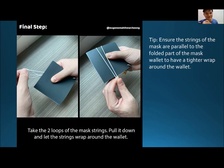Are you able to have your mask wallet done? I know some of you may not be able to try it, but just remember, you need to fold your mask into a quarter, and after you insert the mask into the mask wallet, you need to wrap the mask strings around the mask wallet.